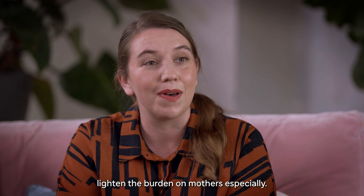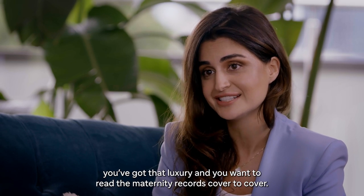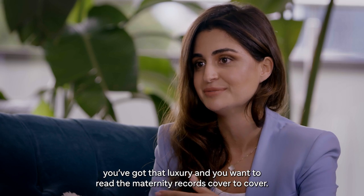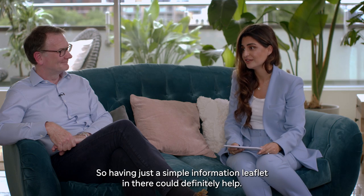Yeah, absolutely. I personally think antenatal is the time, especially with your firstborn, where you've got that time, you've got that luxury, and you want to read the maternity records cover to cover. So having just a simple information leaflet in there could definitely help.